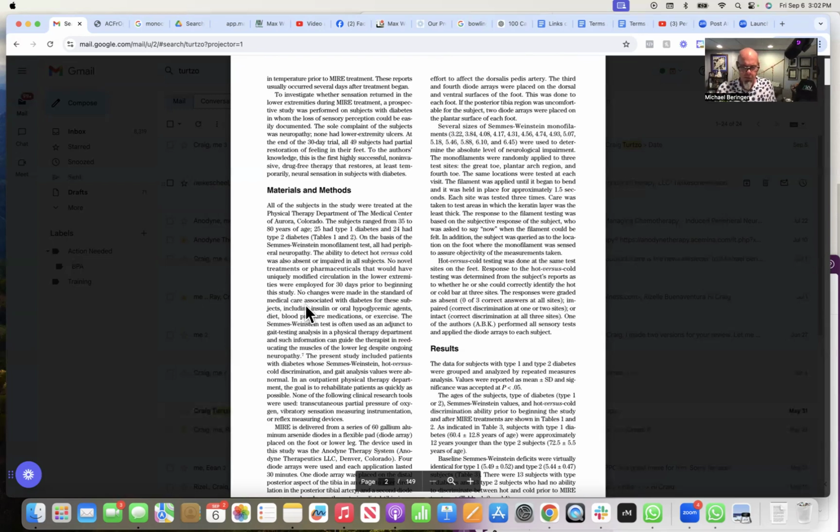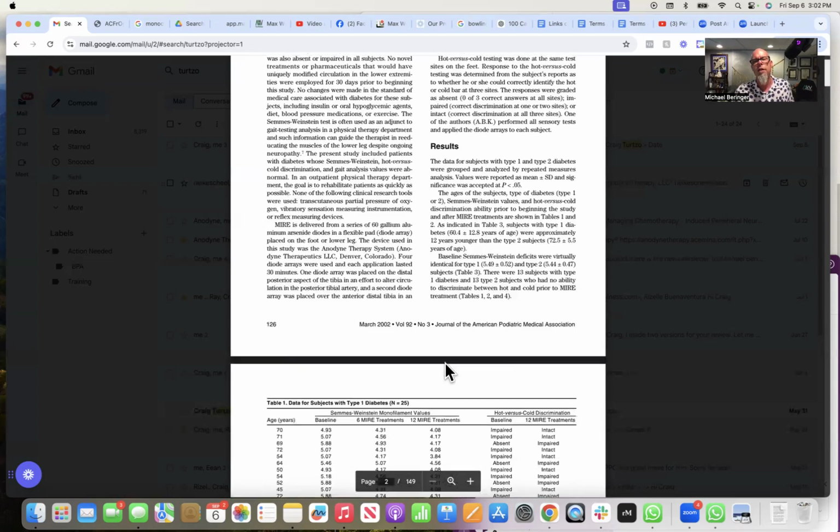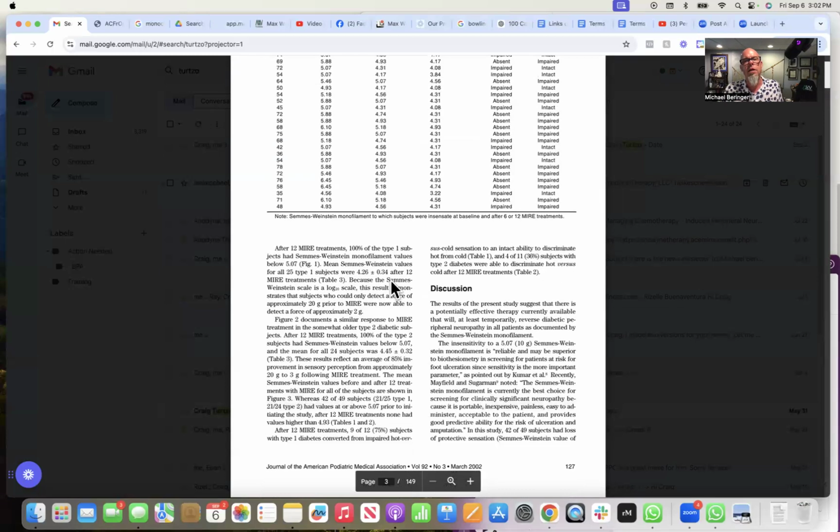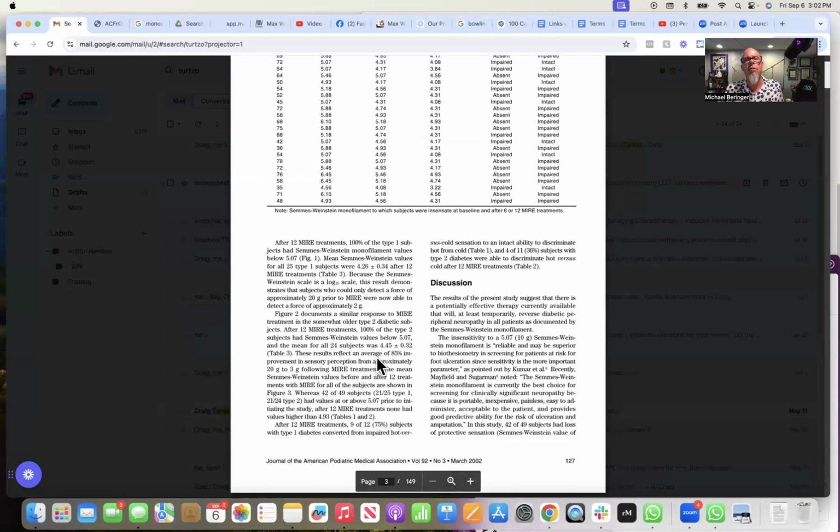So with these patients, this is a neat one here, you can see where they started. You don't have to know how to read these charts, but baseline is before they started, and then after 12 treatments. These people were either impaired or had absent sensation. After it, from impaired to intact, from absent to impaired. And this all happened in about 30 days. The average amount of improvement in all of these patients is 85% improvement in sensory function.